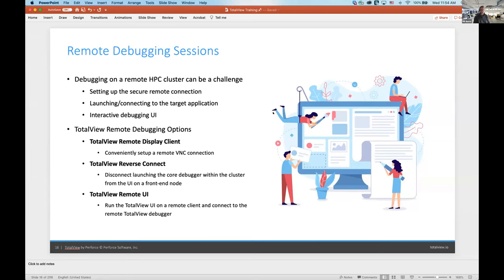And then I'm going to talk about a new feature that was just released in Totalview 2020.3 a week or so ago, and demonstrate how to use that feature to establish a remote debugging session on Cori.